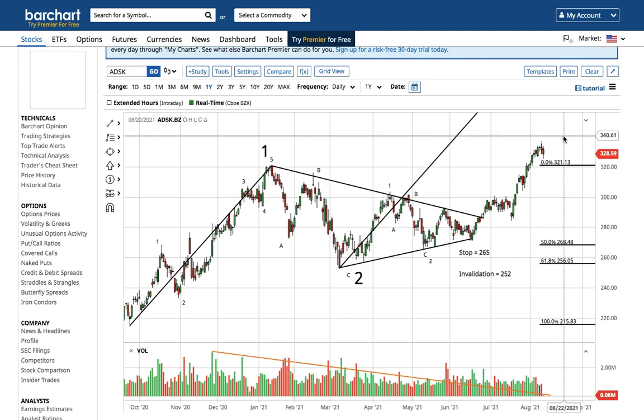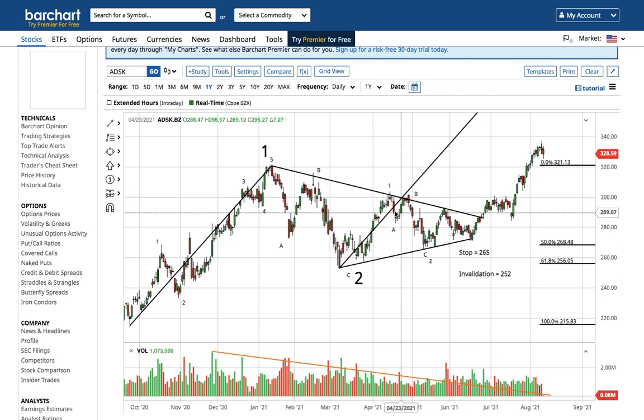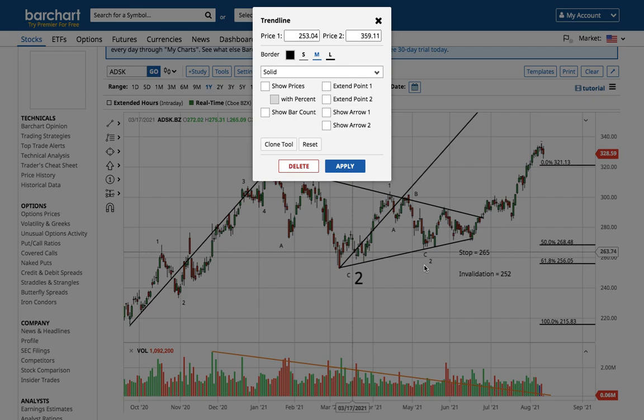So that's the minimum wave 3 target. I'd expect a shallow wave 4 correction before we went on a wave 5 higher. But Autodesk right now looking like it's well on its way to about 359 for that minimum wave 3 target, which is found by taking the length of wave 1, placing it at the wave 2 low, giving us this minimum wave 3 target of 359.